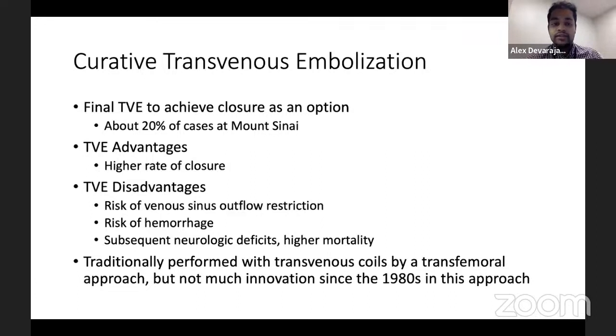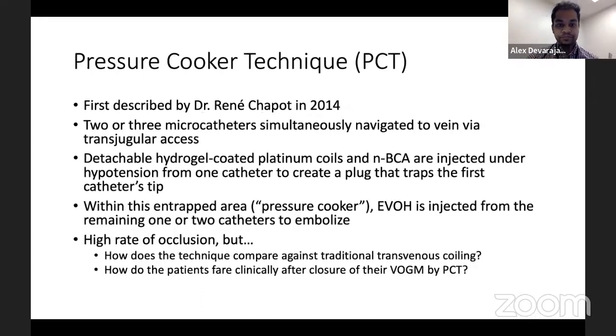About 20% of our cases here at Mount Sinai have received a transvenous approach. The advantage, of course, is that it offers a higher rate of closure by going directly to the vein, but it has some disadvantages in that it's riskier. We have a higher rate of venous sinus outflow restriction, hemorrhage, subsequent neurologic deficits, and a higher mortality as reported in the literature. This has traditionally been performed by transvenous coiling, but not much innovation has been seen in this approach since the 1980s. So the pressure cooker technique was developed as an alternative option.